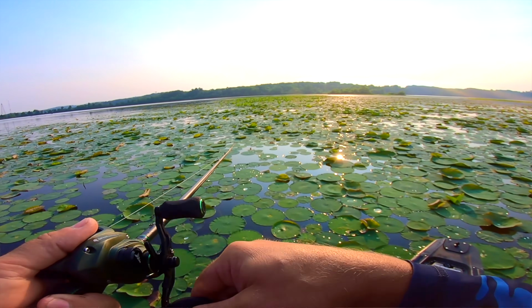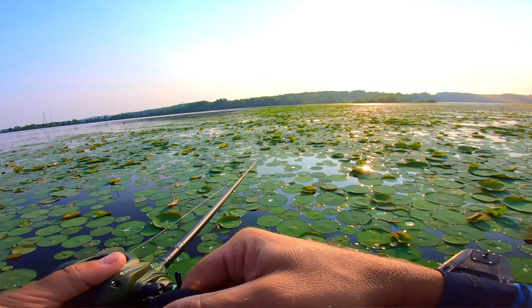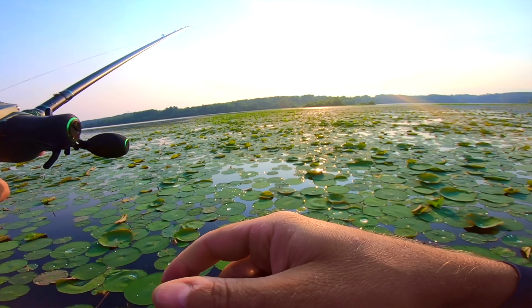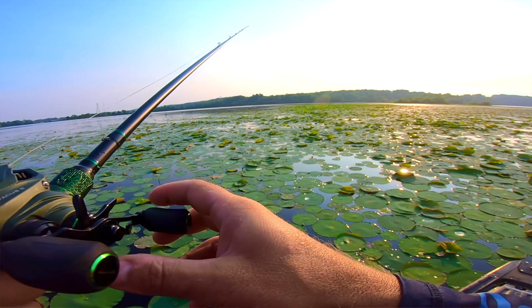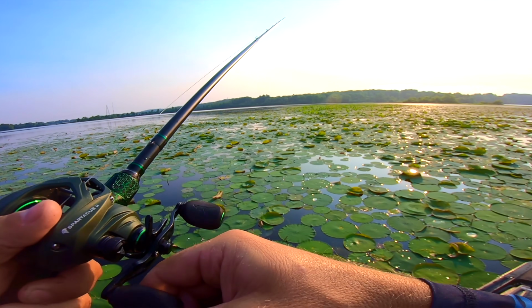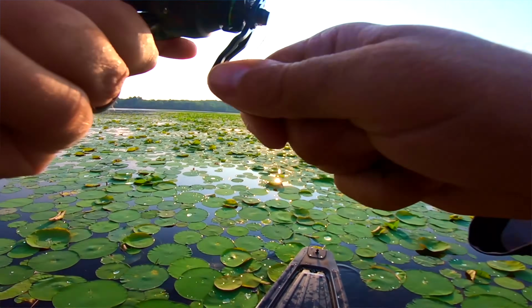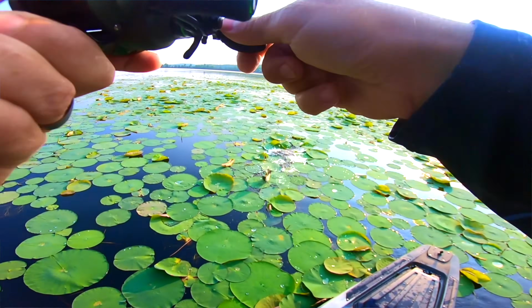Also, if nothing hits on a fall, give it a few hops, right? You can kind of yo-yo it once or twice before pulling it out and moving to your next target. And if punching through mats, sometimes the bass will be right under those mats. They won't actually be all the way to the bottom. So jig it back up to the bottom of that mat and do a little jig and see if they're suspended a little bit higher.